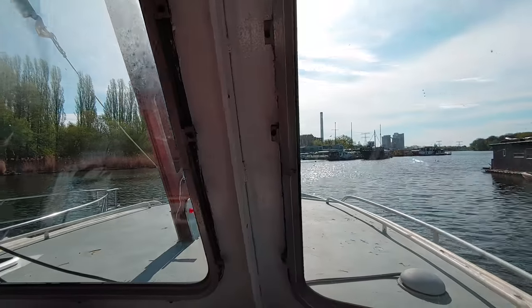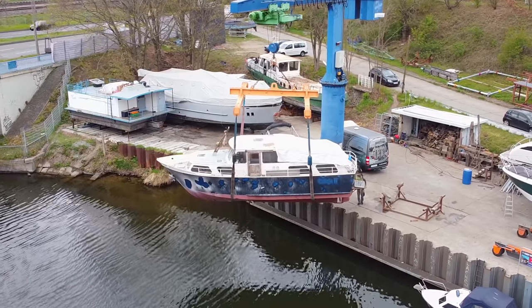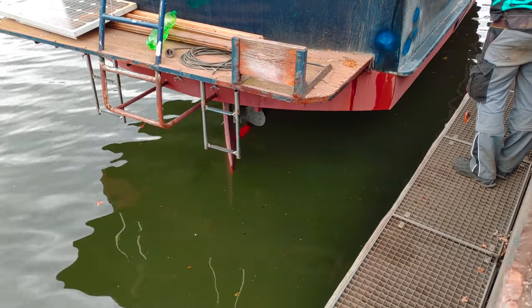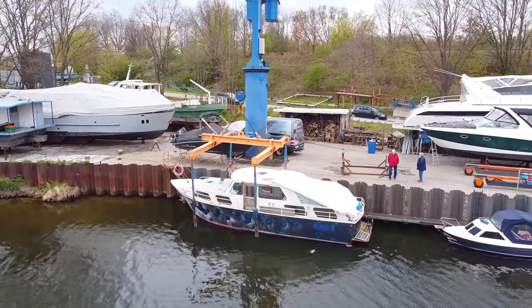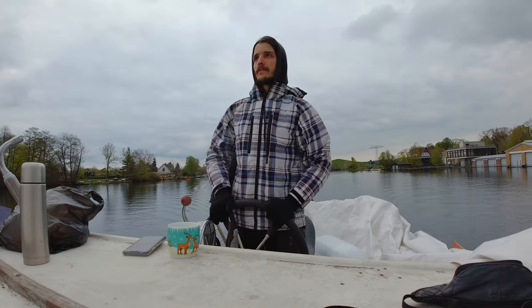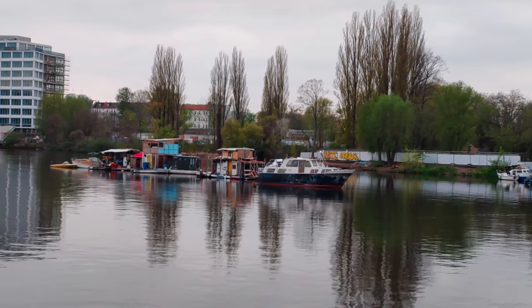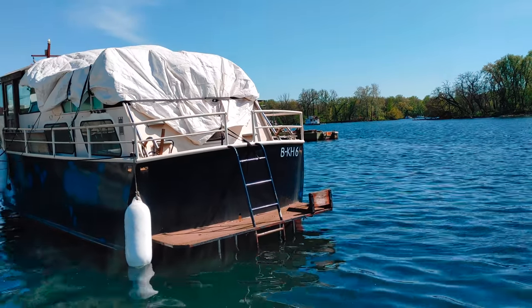Welcome to week 31 of this restoration project. Just a week ago, our boat was put into the water for the first time since we got it. We were happy that there are no leaks from below the waterline and that we were able to drive the boat to its current location where the restoration continues. But before we start, let's have a look at where we are and what's the new situation.